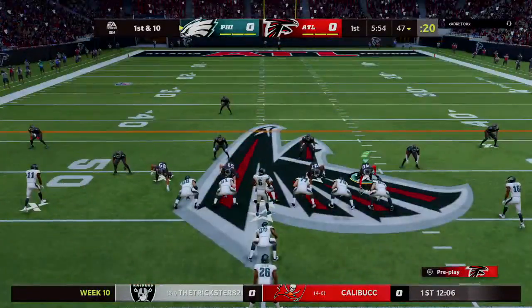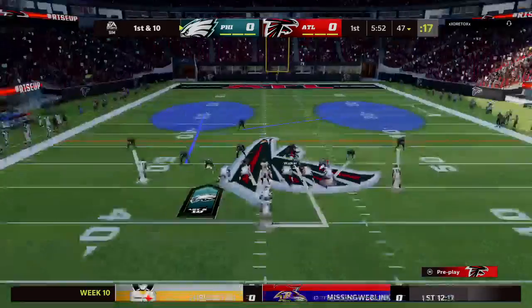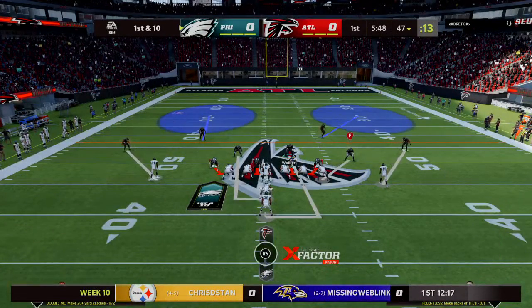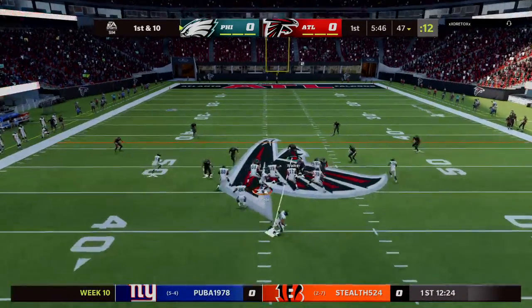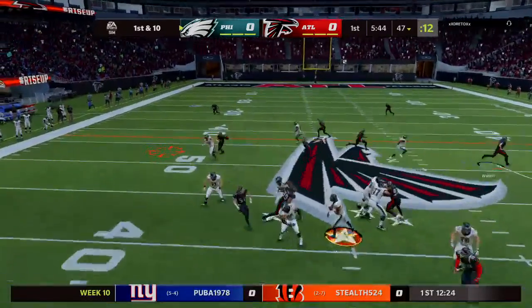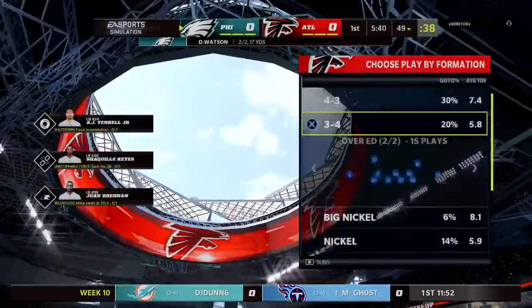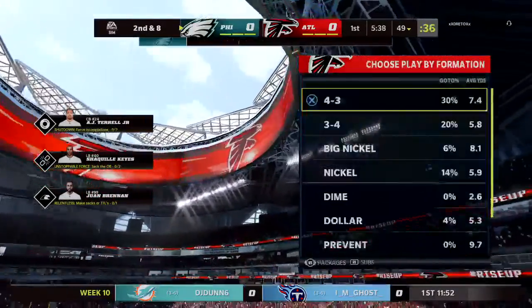A couple of first downs on the drive already, as they'll go from the 47 now on first down. Watson now to throw. Open man left side, it's the tight end Tunyon. That catch good for only a couple.